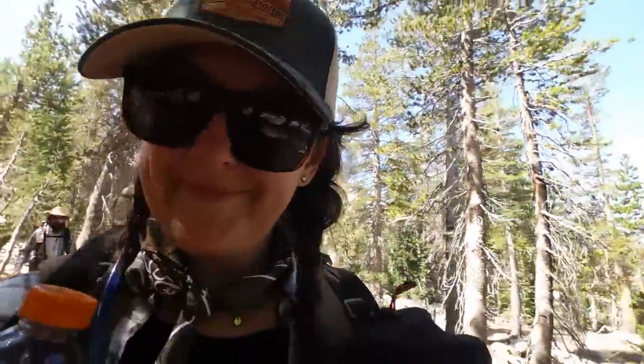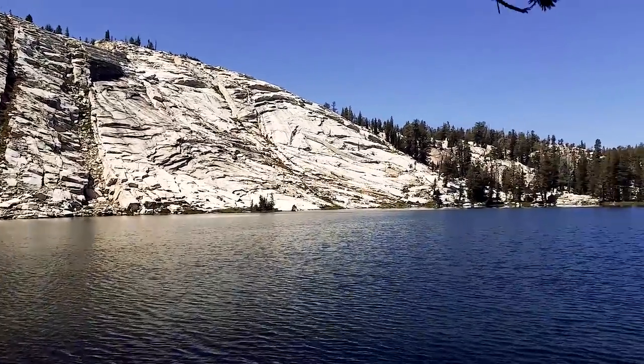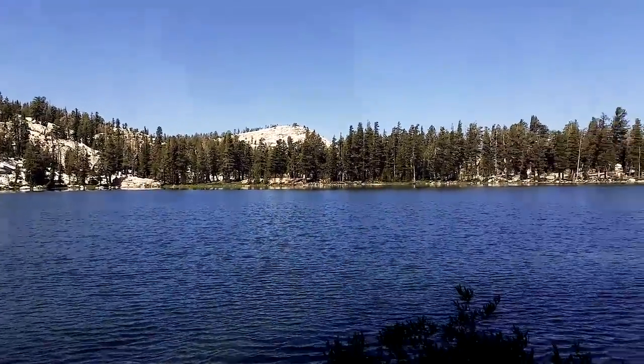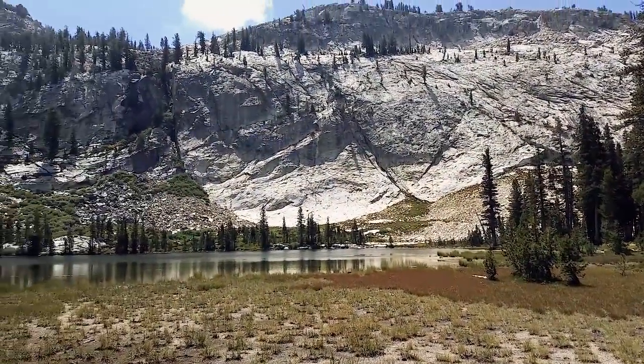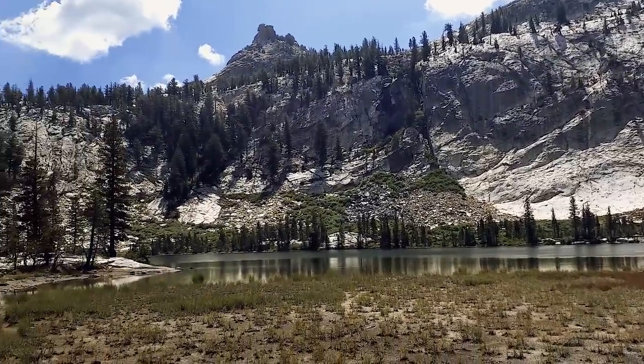Up one hill, down the other side. I'm gonna drop into Rock Lake and then drop into Little. Just past Rock, now off to Little Lake, all downhill, which means all uphill coming back. Made it to Little Lake. That is Dogtooth Peak, and it is gorgeous.